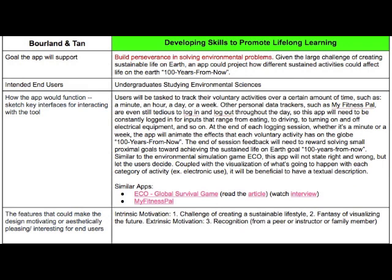Some motivations in this game are the challenge of creating a sustainable lifestyle, so challenge, the fantasy of visualizing the future, so fantasy, and then finally also recognition from a peer or instructor or a family member. So recognition, challenge, fantasy, and recognition.